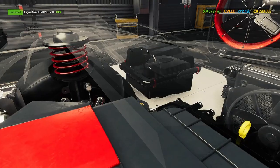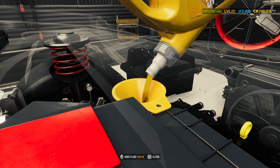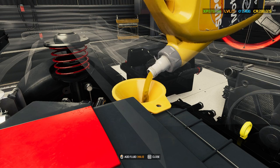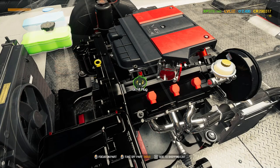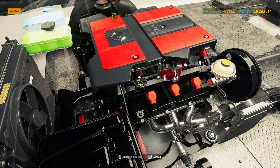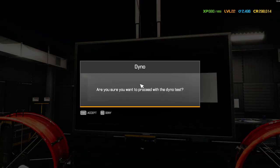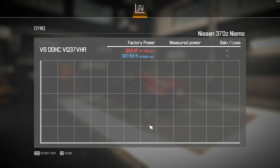Wow, that's nifty. That's the first time I've ever seen that. You had to take off the cover in order to get to the open spout. And now I have to go ahead and put this back on. There we go, as it should be. Now can we go? Yes. Ready, set, 384 original horsepower. It's gonna be a little bit better than that.